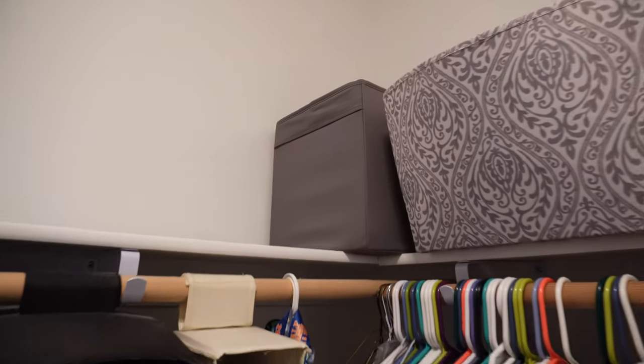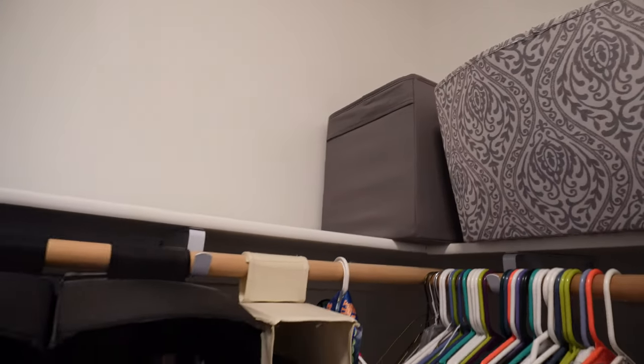That is all of Connor's CPAP stuff. So I'm just gonna keep it in there. I don't wanna mess with that because he knows where everything is.